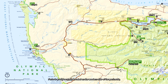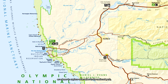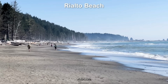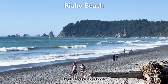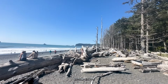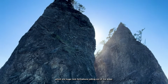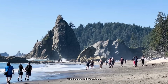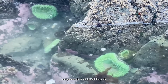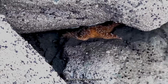Forks is pretty centrally located on the western side of the peninsula and often serves as a base to explore other sites in the national park, including one of the coolest beaches in Olympic National Park, Rialto Beach. Rialto Beach is popular for good reason. It's one of the most picturesque beaches in the Pacific Northwest, with huge driftwood all along the coastline and monumental sea stacks, which are huge rock formations jutting out of the water. You'll want to visit Rialto Beach during low tide, when the water lowers a few feet and you can check out the cool tide pools holding various marine life like anemones, mussels, snails, and even starfish.